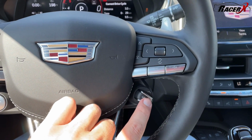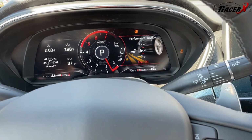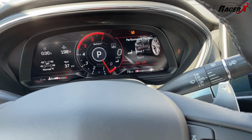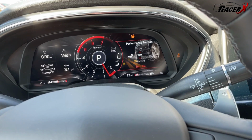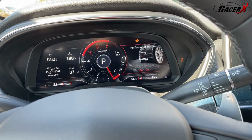One other really cool feature that I do want to talk about just briefly is this little joker right here. This is actually how you can control your traction. So as I twist this, take a look here at the different performance traction options that you have as you go up. You have different race traction options. And then of course, you can also go down. You've got sport, dry, wet, also your inactive, where you can just simply not have it.